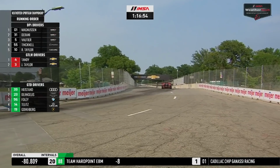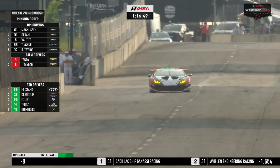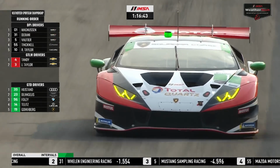Heads back out onto the circuit. Took it as quickly as possible. Sorry, go ahead, Jeremy. Oh, was that you, Shea? Sorry. No, it was Jeremy.